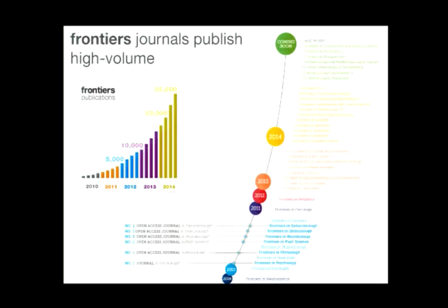We have been growing since our launch in 2007, which really showcases the demand for our type of publishing options for authors. Many of our journals, despite being quite young, around 4 years, a lot of them, are already the largest in their respective fields. For example, Frontiers in Psychology is the largest psychology journal around, and Frontiers in Plant Science is the largest open access journal in plant science. And many others are growing quite strongly as well.